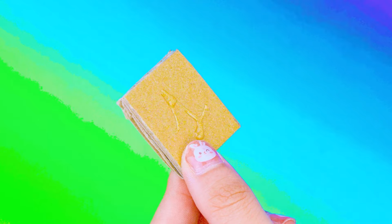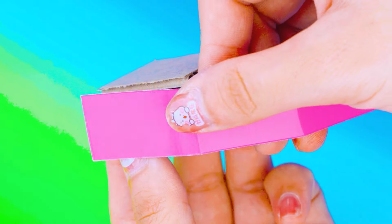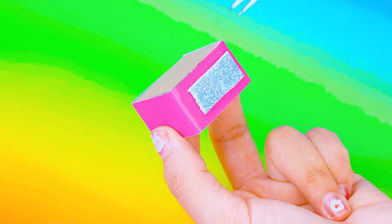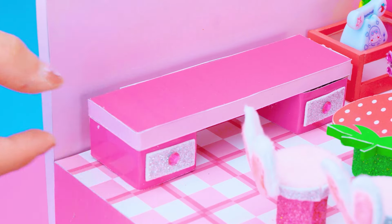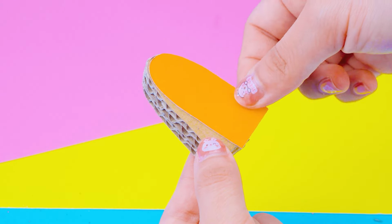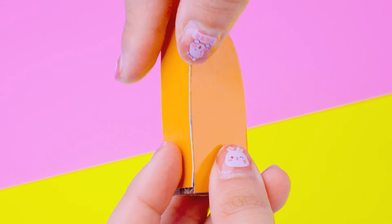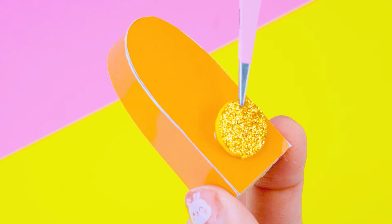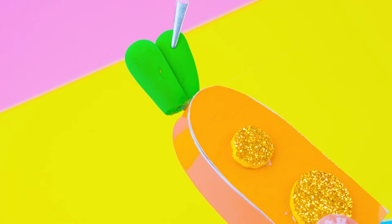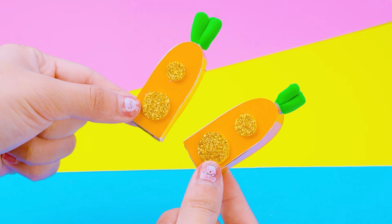Using cardboard to make a sound system with a special shape. Done! Cute carrot speaker.